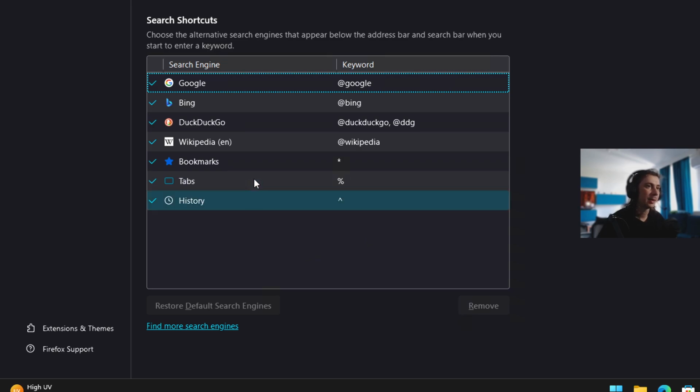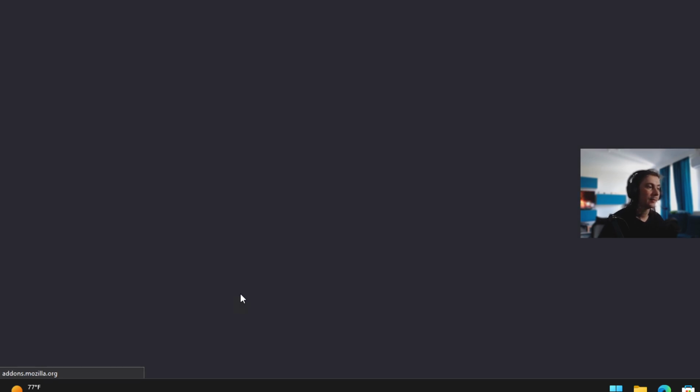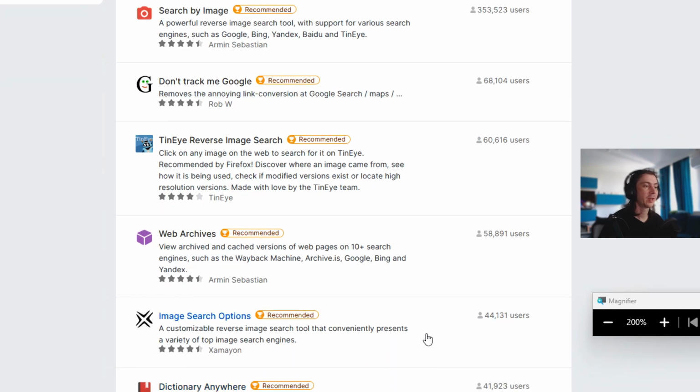And if you add some things or delete some things from here or break something, you can just click this button, Restore Default Search Engines, and you will start over and you'll be fine. So there's no problem if you mess them up. And you also have this button which does "Find more search engines", and you click it and then you'll see a bunch of other ways of searching.